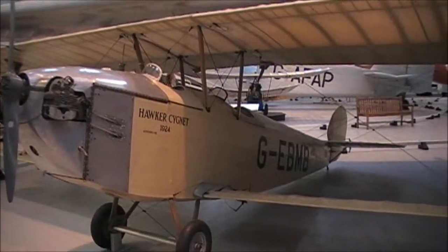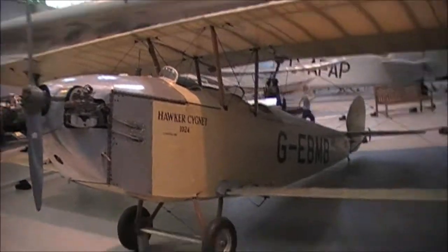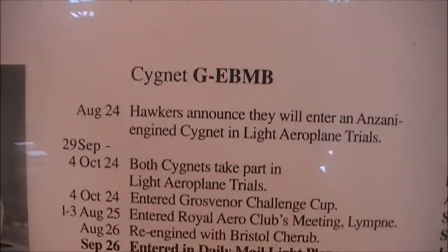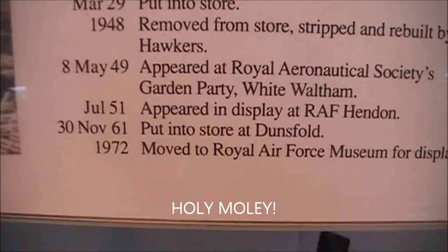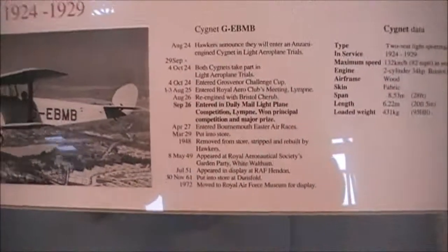This is a Hawker Cygnet, and this is one of only two that were ever built. This is the only surviving example, and this man here, the expert in aviation, thought that it was a replica. But as we can see right here, there is the full history from when it was built in 1924, right through to when it was moved here in 1972 for display. What do you have to say to that? God, I'm an arsehole sometimes. Yes, but so am I. That's why I recorded it.